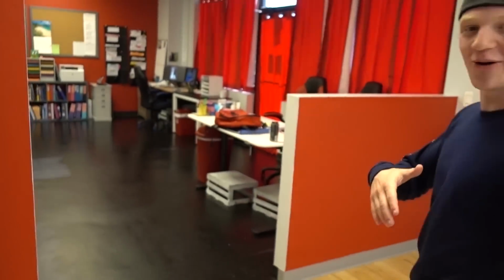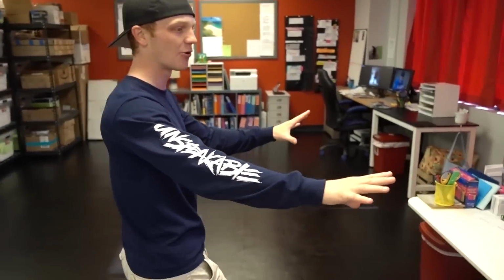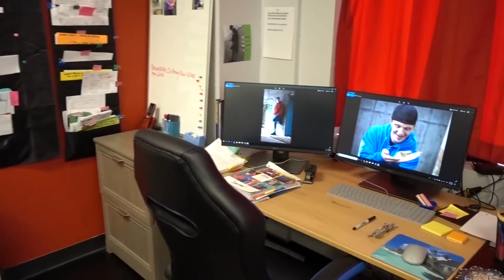So if we go into the office, it gets pretty hectic. There's papers all over the place. There's stuff all over the place, but I promise you, it is very well organized. So we have this desk right here. We have another desk over here with a computer on it so we can get some work done.